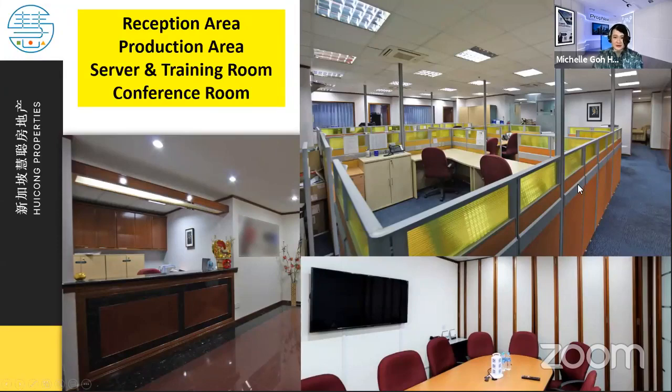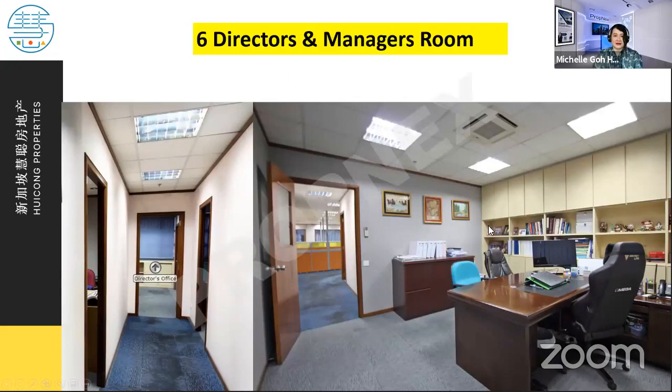Besides the production area, this is a reception area, and a fully equipped conference room, and then the server and training room. There are 6 directors' and managers' rooms. Along this walkway, they are quite close to each other. The directors' rooms, in fact, these two are interconnected. You can see how spacious they are.